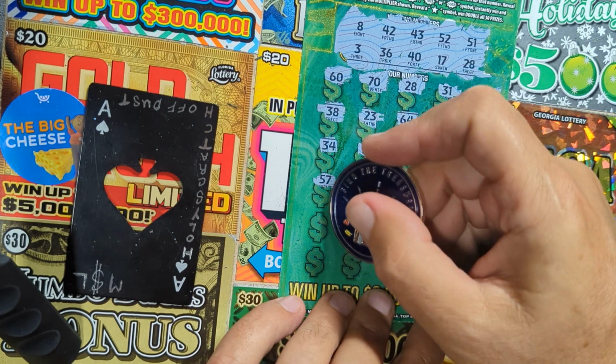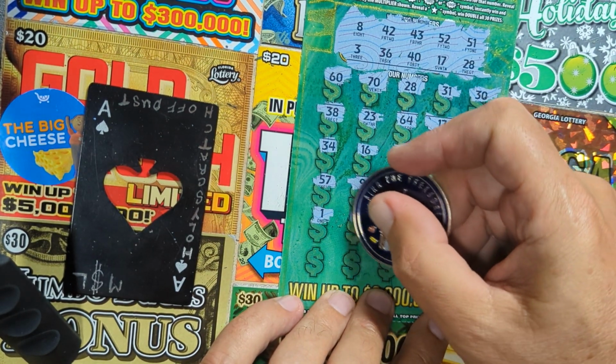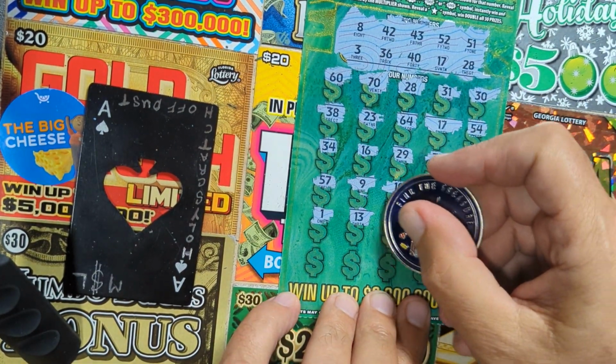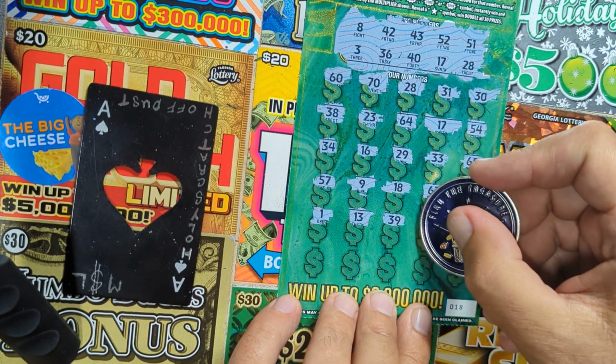22, not there. We got a 1, not there. We got a 13. Like I said, it's the first time I played these, so I don't know if they do multiple matches, multiple wins on a ticket. That'd be cool. I would think so. 39, not there.